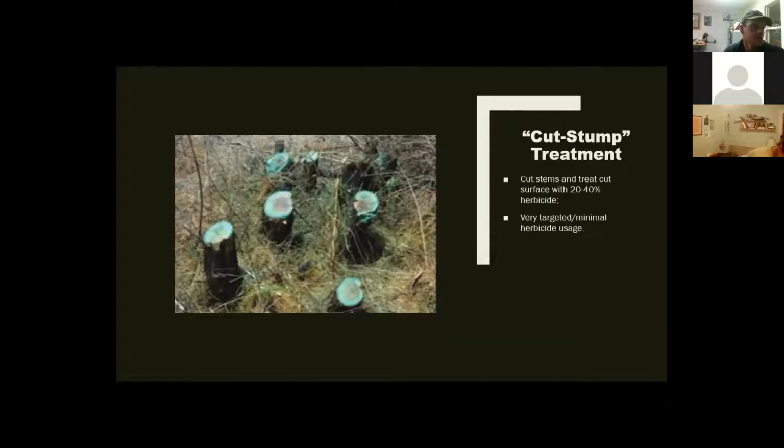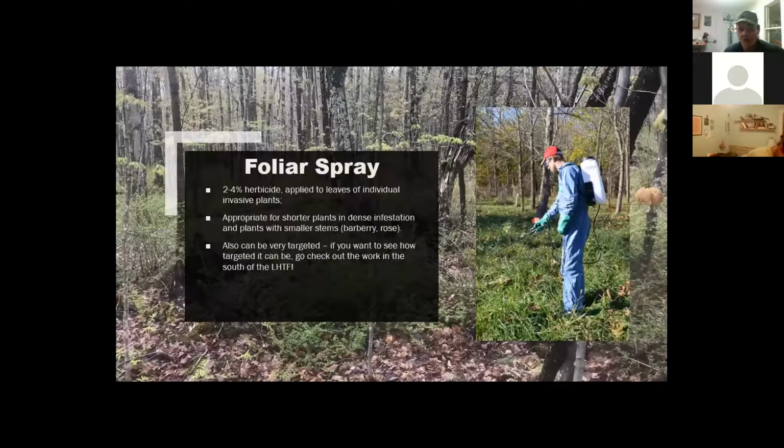2 different types of treatment: cut stump treatment, where it's applied directly to the surface of the stump. We did a lot of this at LaPlatte. And also a foliar spray, which is a much lower concentration, is applied to leaves and kills the plants that way. It's appropriate for plants with smaller stems and stuff like that.